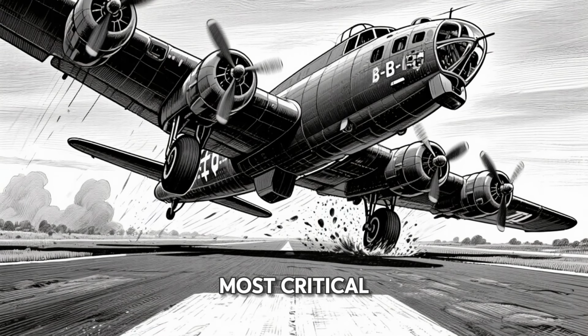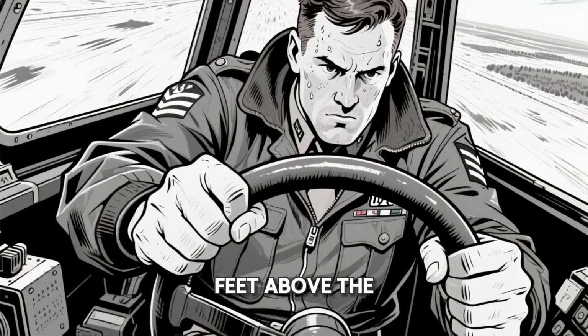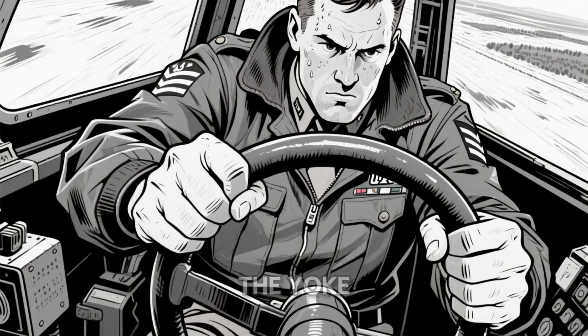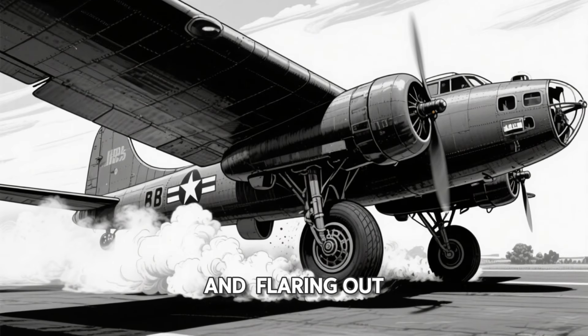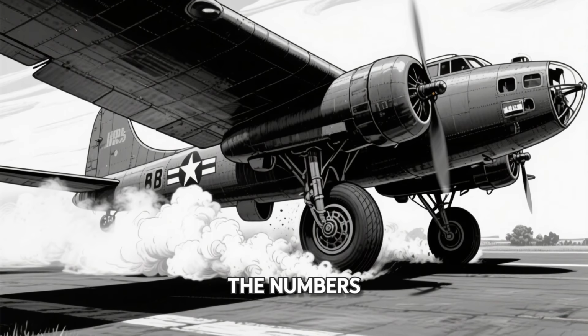The final and most critical part of Kelly's technique was the flare, just a few feet above the ground. As the runway threshold rushed up to meet them, the pilot had to aggressively pull back on the yoke. This action would pitch the nose up sharply, arresting the steep descent, and flaring out into a landing attitude, ideally with the main wheels touching down right on the numbers.